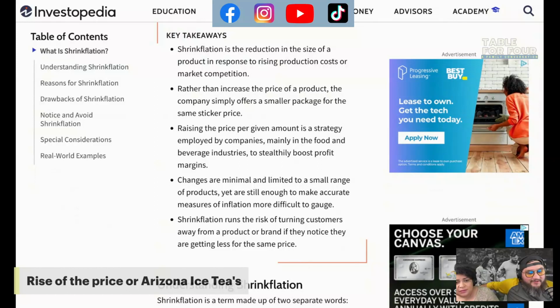Okay, it's $1.29. Listen, I'm not mad, because when I go to El Salvador, I think it's like $4 for the Arizona can. It has a $4 sticker over the 99 cents sign. I'm like, nope, I'm good. I wait till I get back home and pay $1.